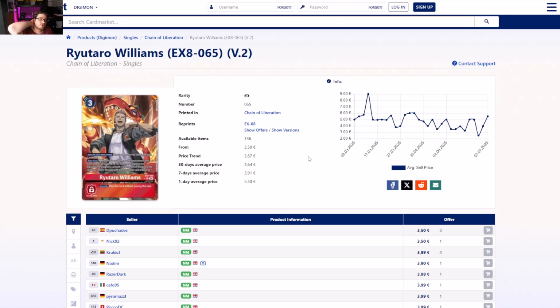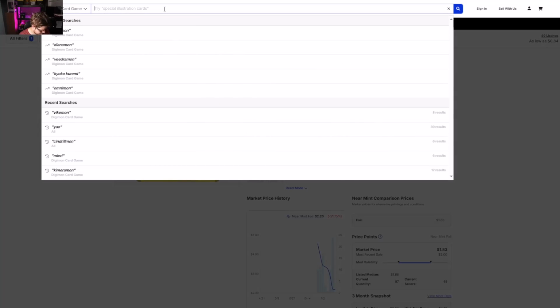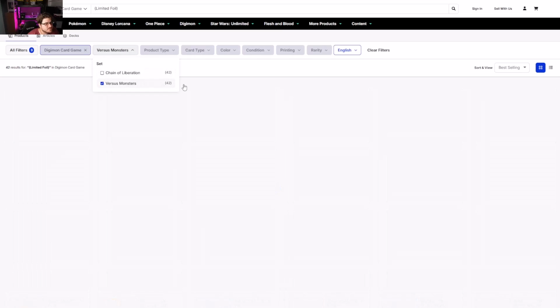Dynamon stuff, make sure you do, especially if you want to max rarity flex a lot of these decks. You need to make sure you're ready. You know, $3.50, €4. But taking a look, let's even talk about Patamon limited foils. If we go for the limited foils for just strictly EX9, which we can, this is going to be vitally important for Digimon. Let's go to Versus Monsters.